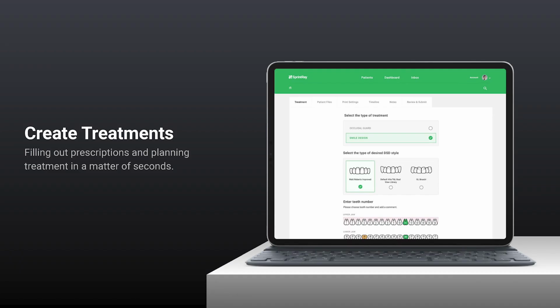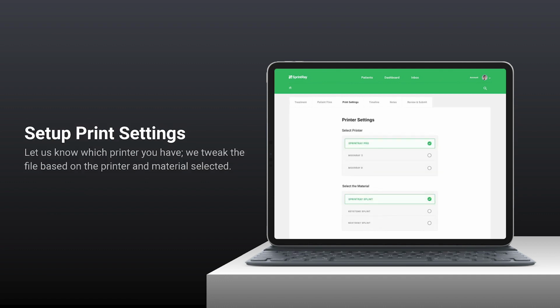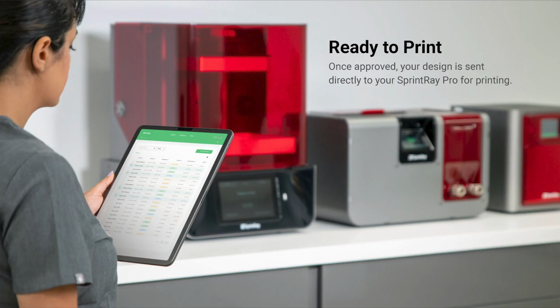All you need to do is select the type of design, upload patient files, set up the print settings, and we understand this part is very important, and then set a deadline and a timeline for the whole project, so we would know when to deliver the design to you. Once the treatment is submitted, follow-up and communication with designers is very easy. We have built a live chat system, 3D viewer into the system, as well as ways to do easy follow-up. Once the designs are ready, you can push them to your printer and print right away.